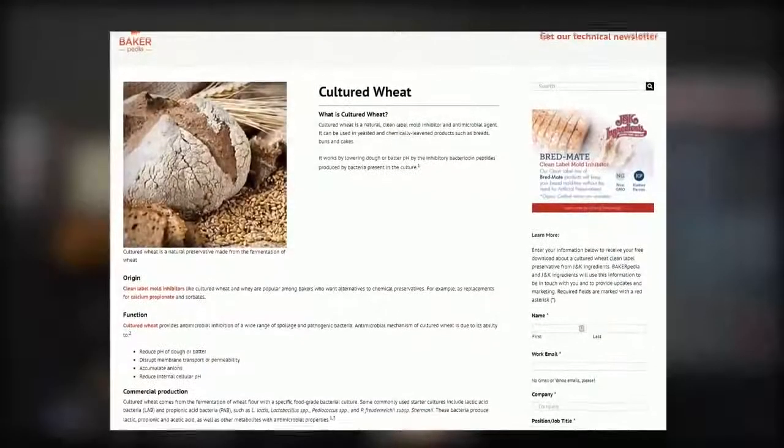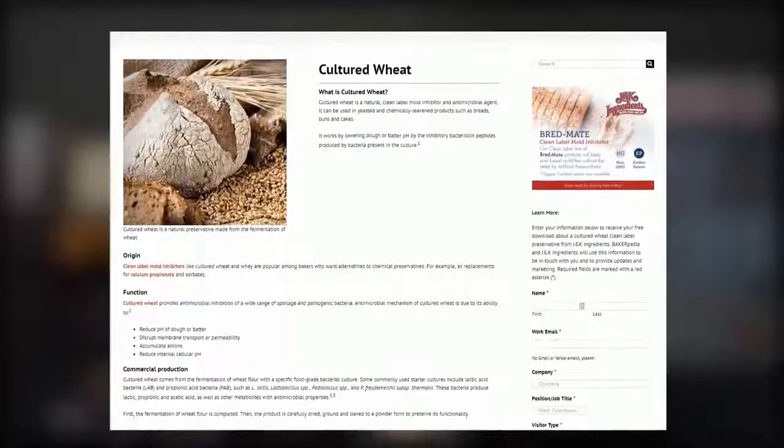And for both CalPro and cultured wheat to work properly, the pH of the dough needs to be below 5.6. Therefore, get a pH meter to understand your pH when you start adding these preservatives into your whole wheat bread. Everyone seems to like the effect of cultured wheat these days, so use it wisely. If you're experiencing mold before 6 days, don't forget to sanitize your area first. Then look into adding cultured wheat.